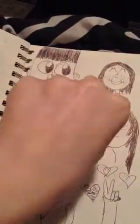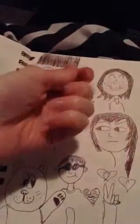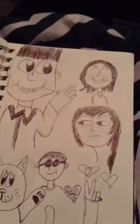Also, please excuse the fact that my hand looks really, really red. I don't know why in this lighting, but I look super red, and I'm not really that red. I promise I'm fine. It's just the lighting in this room, it makes everything look weird.